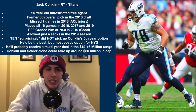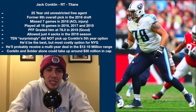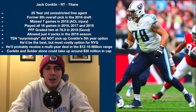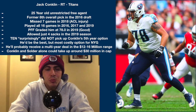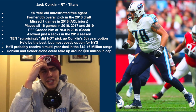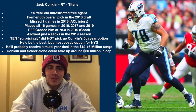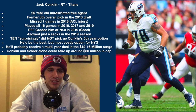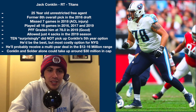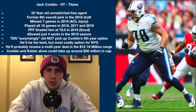Missed 7 games in 2018 with an ACL injury. Played all 16 games in 2016, 17, and 19. So outside of the one unfortunate ACL tear, which happened in the playoffs, I believe, in 2018 against the Patriots, I think it was. Outside of that, had good health on his side, so that's good to see. PFF graded him at a 78, which is a good grade in 2019. Allowed just 4 sacks last season.